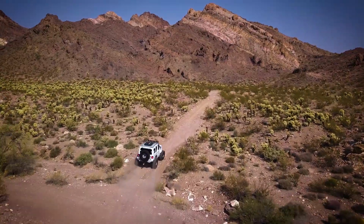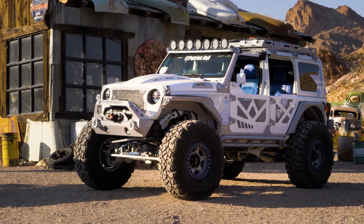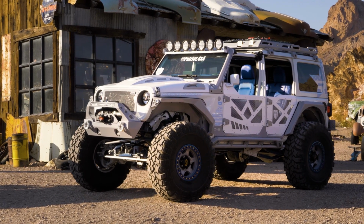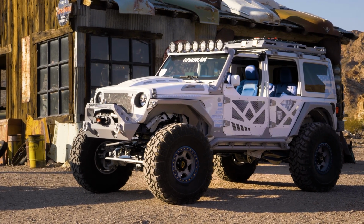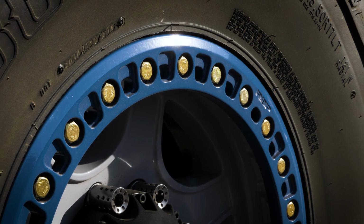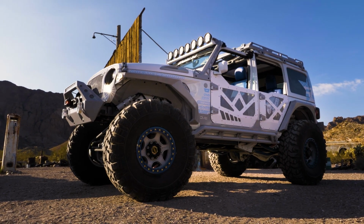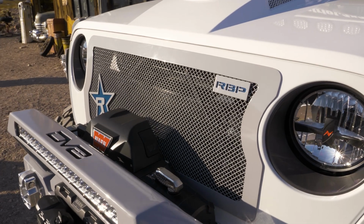And then I'll just call it love from the people at RBP, because we built a real rock crawler on a real rock crawler wheel. It's not a full-blown show truck, but at the same time, it definitely turns heads, and we're really thankful to RBP for helping us do that. Right now we're running the 50R Cobra RBP beadlock wheels, and we are using them as a beadlock with the 42-inch tires. And we have the RBP grill.